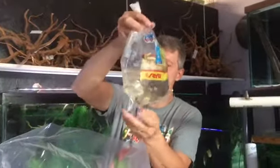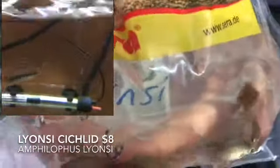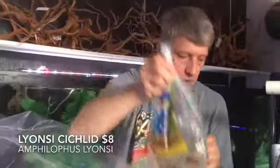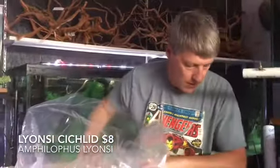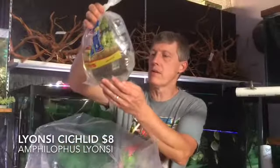Lyonsi cichlid. Here's another unusual Central American cichlid. Anytime I can find something unusual, I grab it. The Lyonsi is another. I have to get you some research on that guy, but something I haven't had before.